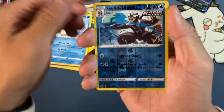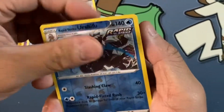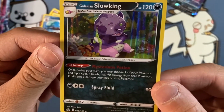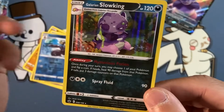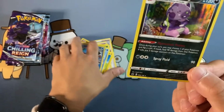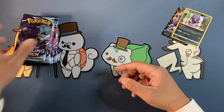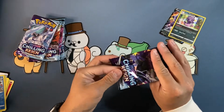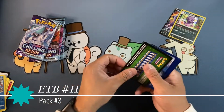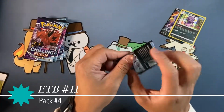Lapras, Rapid Strike Urshifu, and, ooh, nothing crazy. Oh man, it's another version of the Galarian Slowking. So I will be putting this into my personal collection because Galarian Slowking is really funny. But again, why couldn't you guys give me the V or the full arts? Maybe this is one of those special packs where there's everything in here. No, that's not the case. Oh man, all right. Give me some energy, guys.